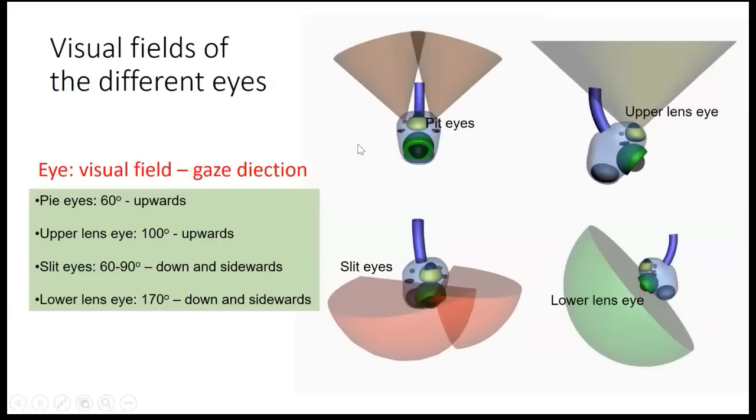So if we look at the visual fields of these four different visual structures, we have that the pit and the upper lens eye are gazing upwards towards the surface of the water, whereas the slit eye and the lower lens eye are observing the underwater world obliquely downwards.